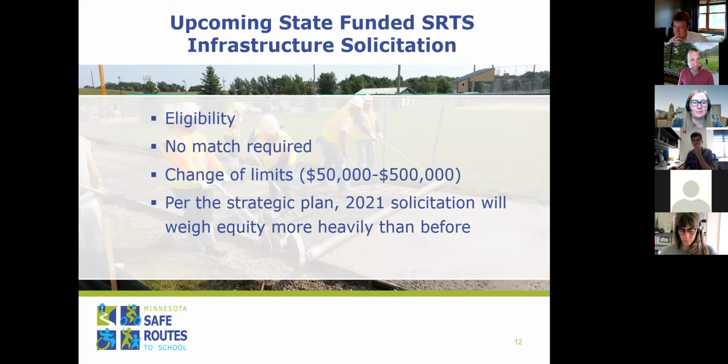And then per the strategic plan, this will be the first time, I think, that we are running an infrastructure solicitation that is going to be using our student transportation equity for priority populations tool to score applications. So applications will have an equity aspect to them.